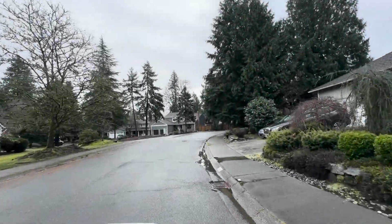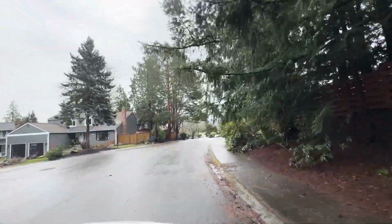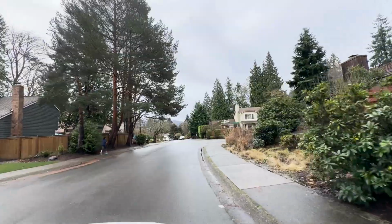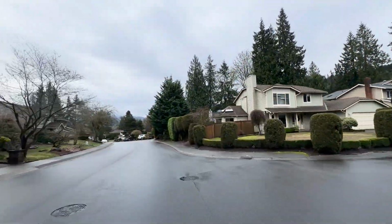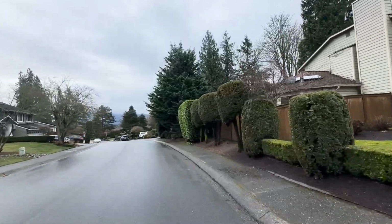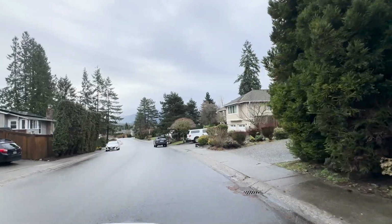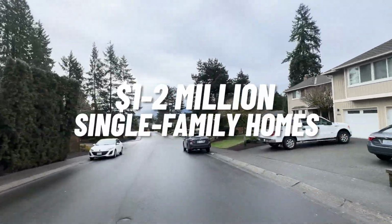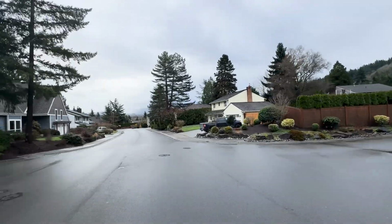The South Lake Sammamish neighborhood is also called South Cove in some areas, but this is just an incredible community right on the lake. So about 50 homes actually have lake access. They're all single family homes to my knowledge, ranging between about $1 to $2 million.